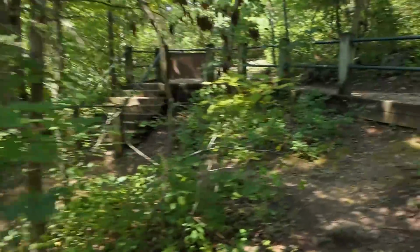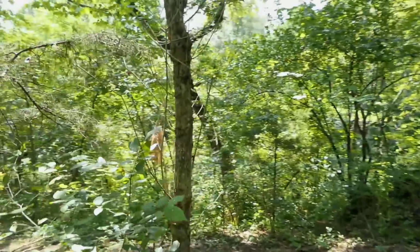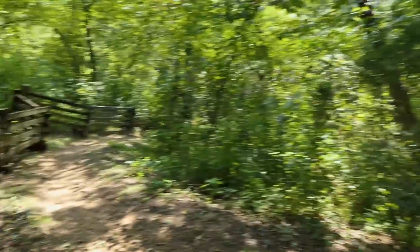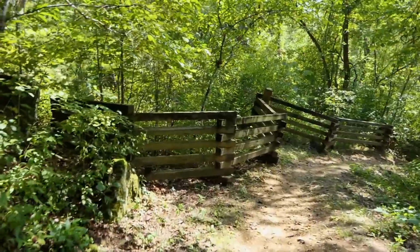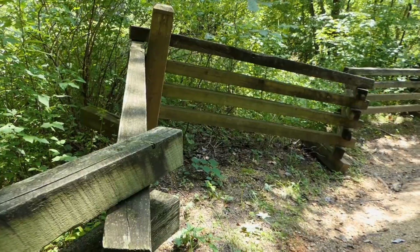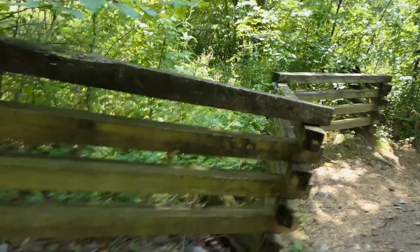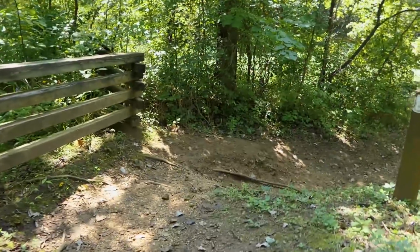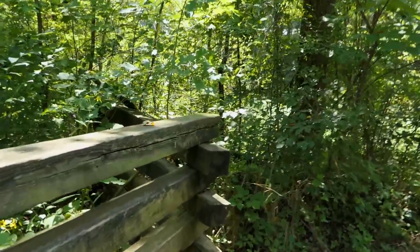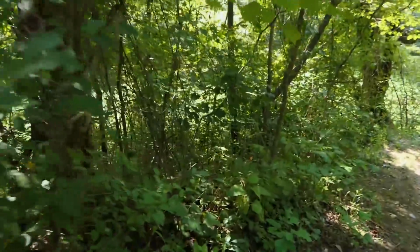Trail goes on down here. I'm not sure where it goes, but we might as well go see about it while we're here. Now that's cheating. On a rail fence, you're supposed to split your own rails. Them are store-bought. My granddaddy would not have that. Wasting money on a store-bought rail. What's the world coming to?